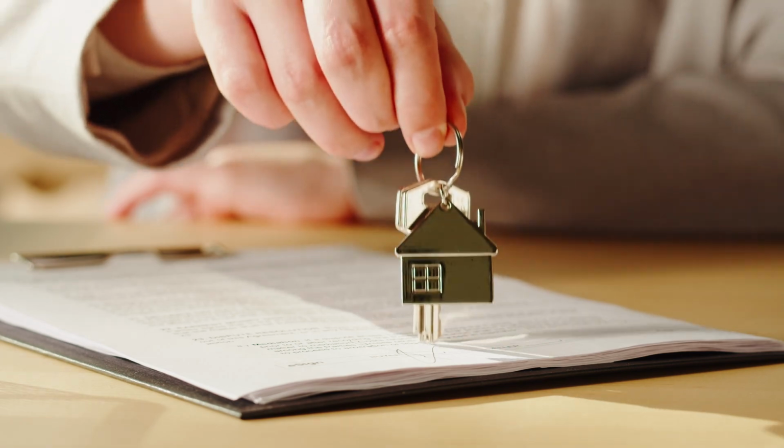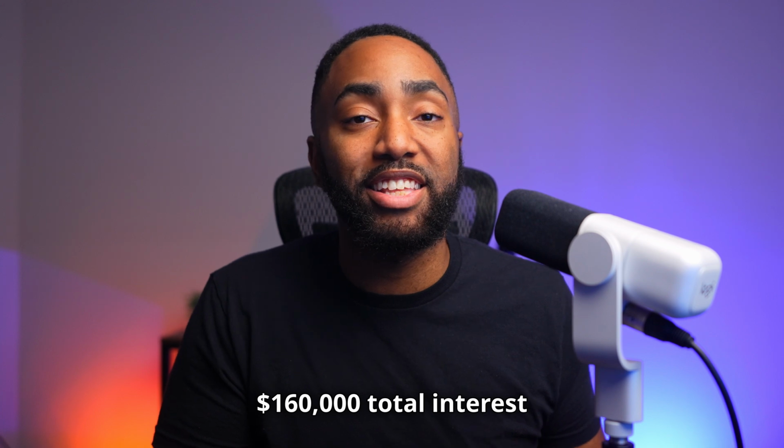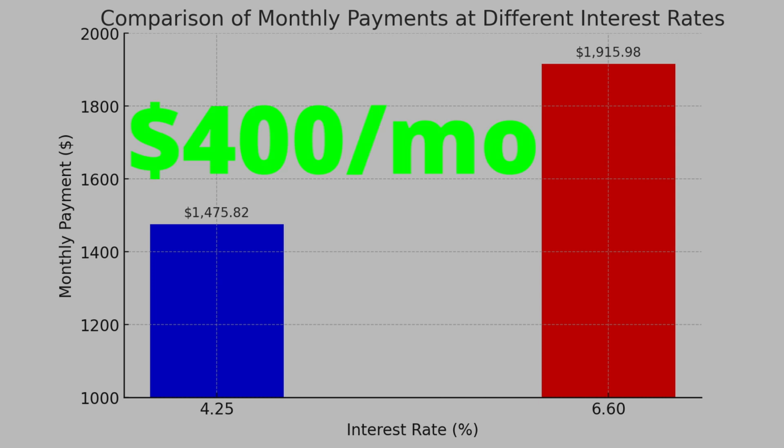And just think about this. If you're trying to buy a home for $300,000, and by improving your credit score and locking in a mortgage at a lower interest rate, let's say at 4.25% instead of 6.6%, you can save about $160,000 in total interest over the lifetime of that 30-year loan. And that's going to save you over $400 monthly on your mortgage payment. And I know you can find some better ways to use an extra $400 a month rather than paying that on your mortgage.